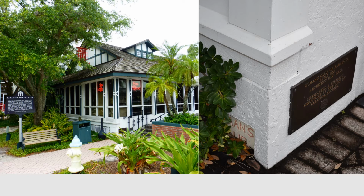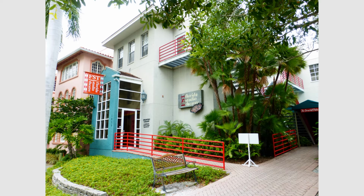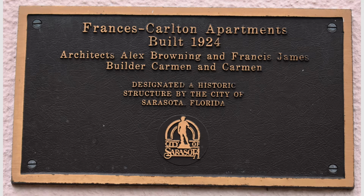The plaque near the cornerstone reads, Women's Club of Sarasota, built 1915, architect H.N. Hall, designated a historical structure by the city of Sarasota, Florida. We'll continue our walk up North Palm Avenue. And we walk by an edition of the Florida Studio Theater, the Goldstein Cabaret. As we continue walking, we see the first glimpse of the Francis-Carlton Apartments. You can see from the historic plaque that Carlton Teat had the Francis-Carlton Apartments built in 1924 by Carmen Construction.